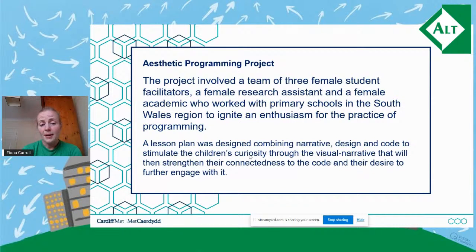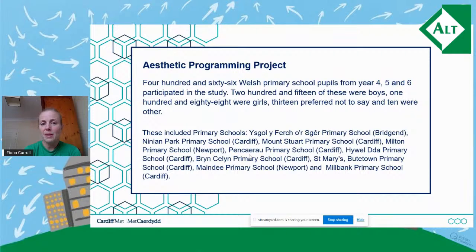And at the time, I started to explore JavaScript, and that's what we looked at with these school kids, P5 JavaScript. And we designed a lesson plan combining narrative, design, and code to stimulate the children's curiosity and to engage them, hopefully, and make connections for them. So the emphasis was very much on the design, but through their desire to improve the design, they naturally were getting more and more into the code. We had 466 Welsh primary school pupils from years 4, 5, and 6. And as I said earlier, we had 10 schools that we worked with.